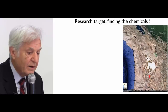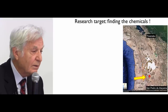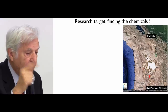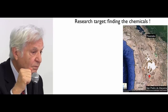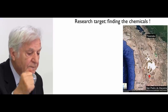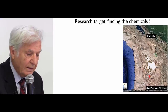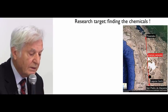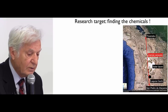The Yama caravan went from Tiwanaku down to San Pedro de Atacama. We are at 3,800 meters high, and San Pedro de Atacama is 750 kilometers away from Tiwanaku. We have archaeological traces, records showing that there have been Yama caravans going back and forth. And the tracking of the Yama caravan comes to Laguna Cachi, that is close to south of Salar de Uyuni.